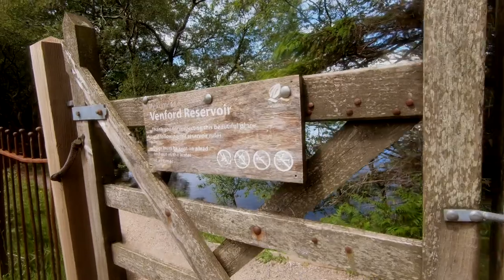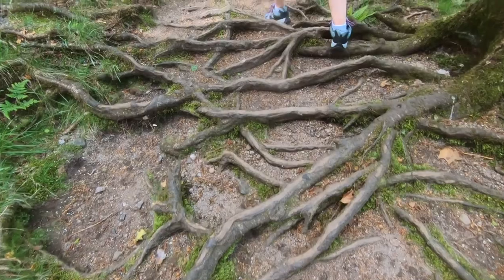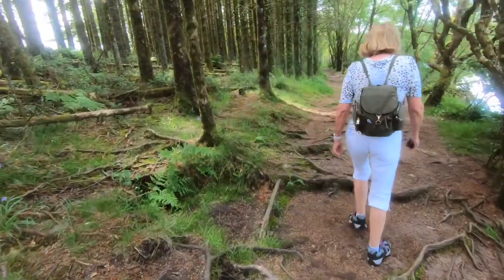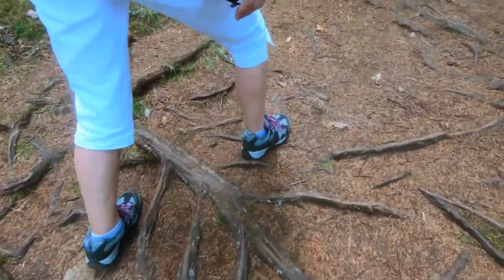There's a nice walk around Venford Reservoir, but it's boggy in places and strewn with tree roots that trip you up. Are you getting to the root of the problem, babe? Yeah, as I trip and break my neck. Whoa. Yep, the boulders don't get you, the roots will.